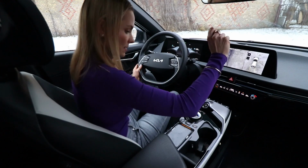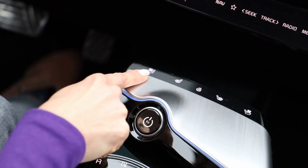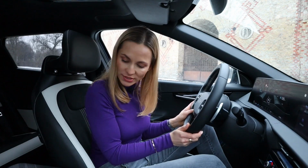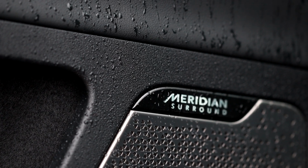That's that. Okay, what else? I think that's it. We've got seat heating, seat cooling, steering wheel heating, of course, and that's it about the cabin. It is absolutely lovely. I forgot to show you.